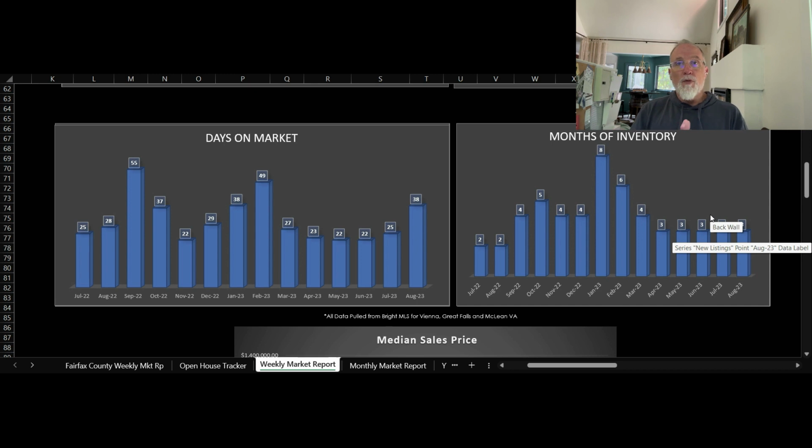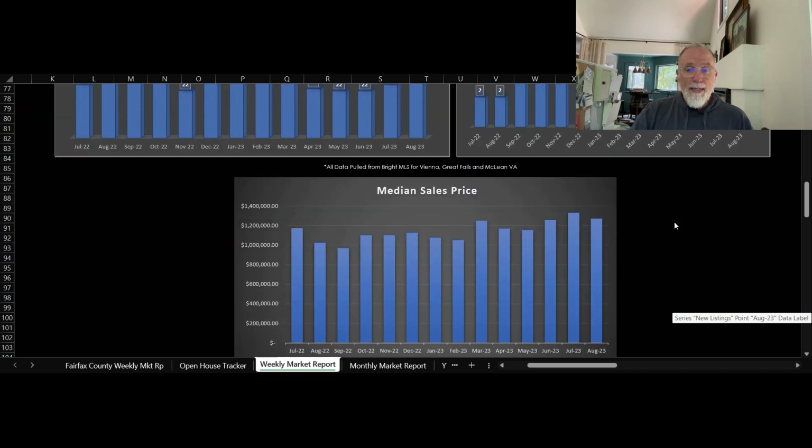So our months of inventory, basically what that means is if you took all of the inventory that's on the market at the current rate of churn through the inventory, how long would it take for there to be no properties on the market? It would take us 3 months. So we're still in a strong seller's market. There's still not much inventory out there, and it doesn't look like we're seeing anything that's going to change that anytime soon.